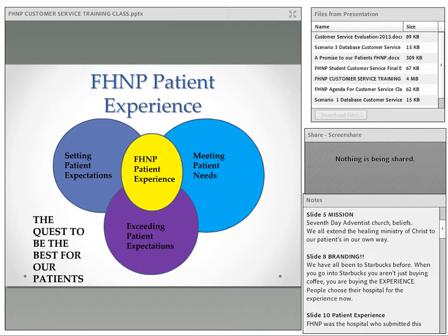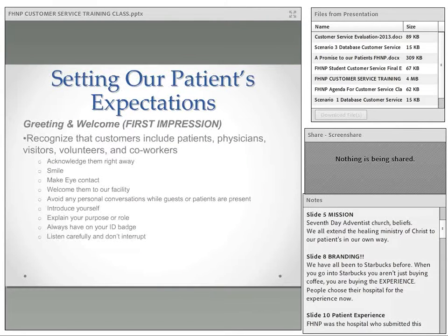Here are some subheadings in which we consider the patient experience, and that would be setting patient expectations, meeting patient needs, as well as exceeding patient needs. Setting our patient's expectations, greeting and welcome, or their first impression. Recognize that customers include patients, physicians, visitors, volunteers, and coworkers. Acknowledge them right away. Always smile. Always make eye contact. Always welcome them to our facility.